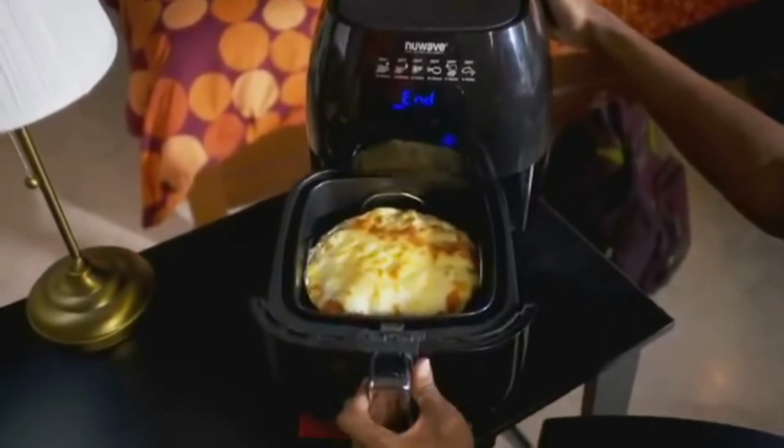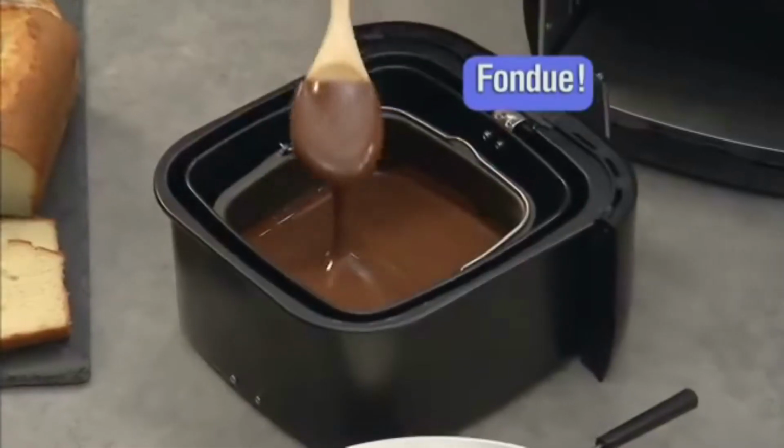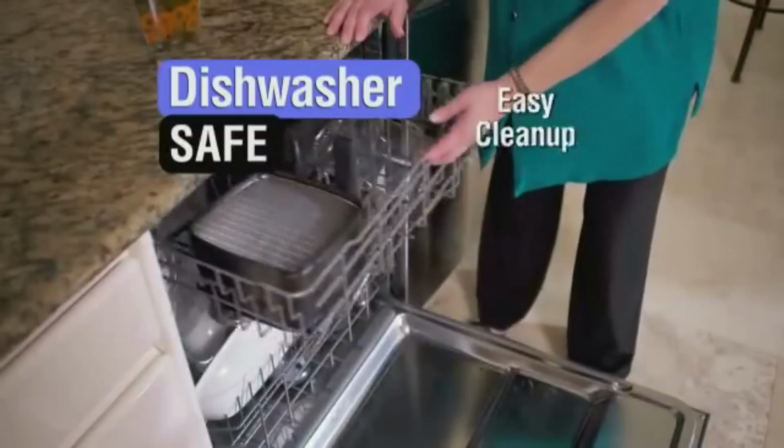Healthy and fried don't usually land in the same sentence, but I'm making healthy fried food at home that my family loves. But the Brio does so much more. Chicken, steak, fish, vegetables, even brownies and fondue, all in one appliance. And since the Brio is dishwasher safe, cleanup is easy.